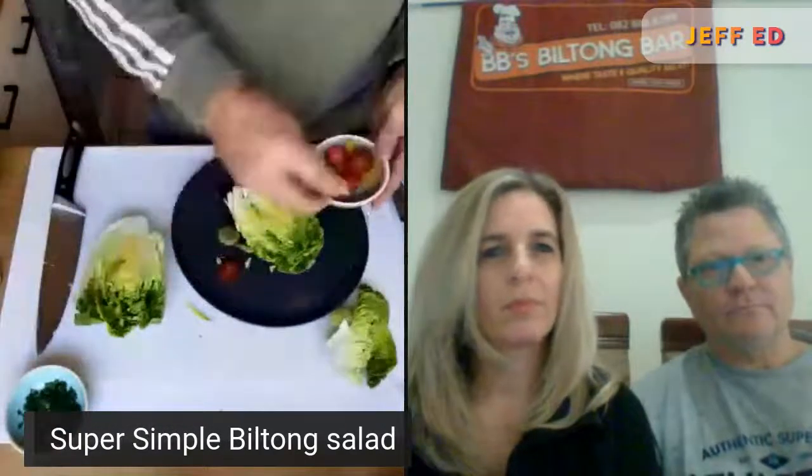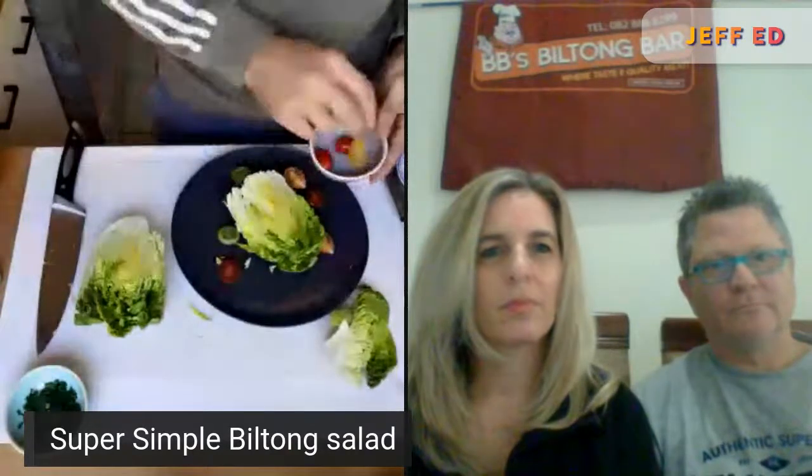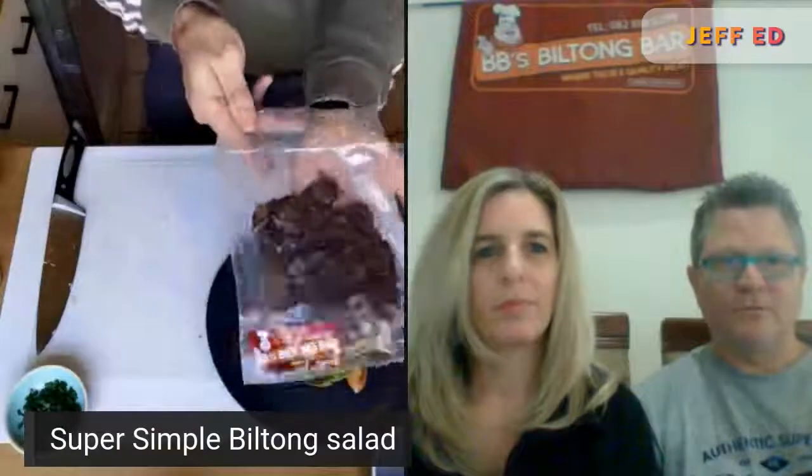So I've got a few nicely coloured tomatoes, so a nice fresh salad, and a salad that you can eat with a knife and fork is always great. Okay, so we've got that going, and I'm going to, I could have used some of the chili sliced, but I'm just going to use the old regular sliced. Okay, the chili might be nice in there.